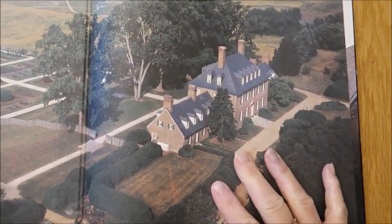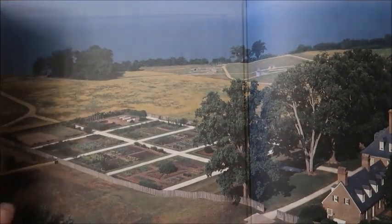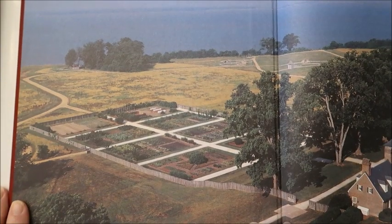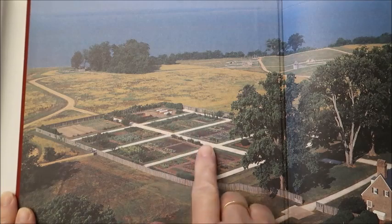Here you can see a better picture of it. It backs right up to the James River. It sits between Williamsburg and Yorktown down in Virginia. This is the James River right here, and here were the gardens.